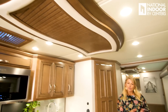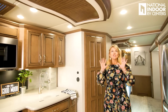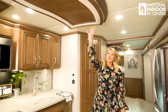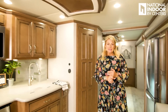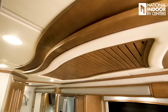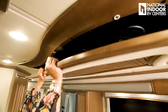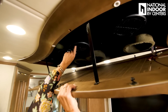So one of the things that you're going to notice when you're in a Newmar is that the ceiling is not lined with vents. It's just a beautiful, soft, plush, taut ceiling, LED lighting, beautiful ceiling decor, and behind the ceiling decor are your AC units. So when your slides are all the way in, this is still fully exposed and is able to cool your coach very nicely with the slides in. Not only are these ceiling accents pretty, but they're very functional as well. They just snap down and you can easily reach up and change.